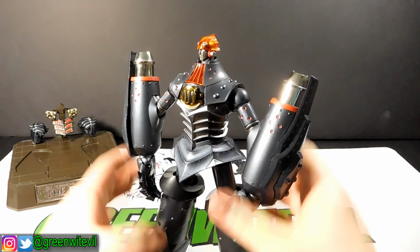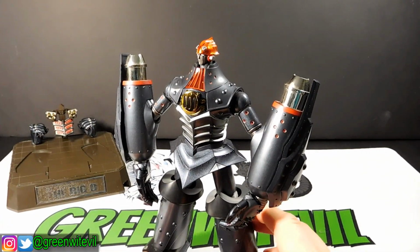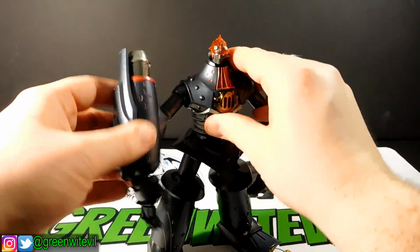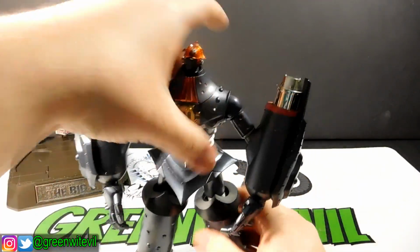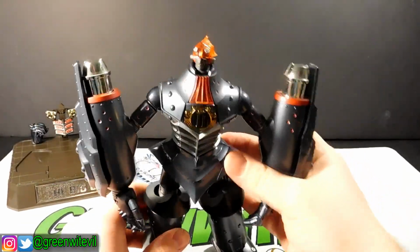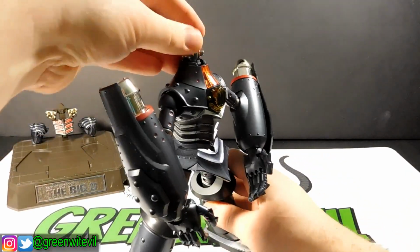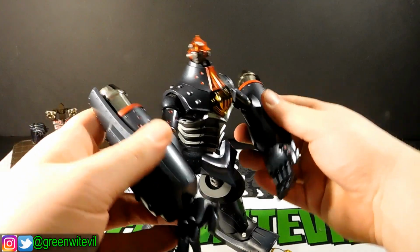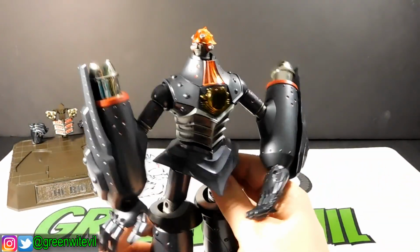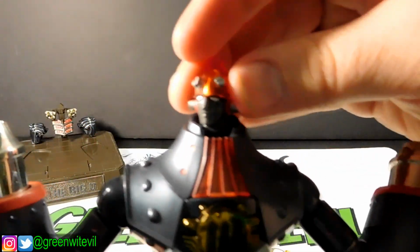But check this out, guys. This is like the robot version of S.H. MonsterArts or S.H. Figuarts. This is super duper posable. You can detach him to do super awesome poses and whatnot. His legs and everything turn 360 degrees. See how he's able to do cool poses and whatnot. He has different sets of arms and hands, but we'll get into that in a second, along with all of his cool accessories. But let's get closer to him real quick here.